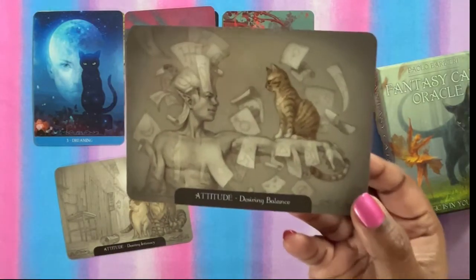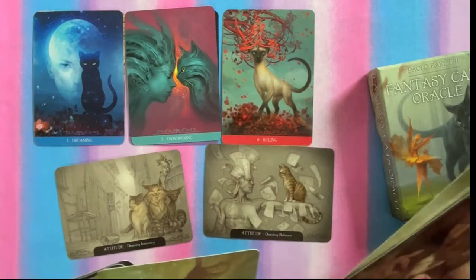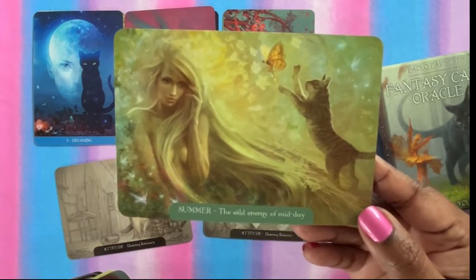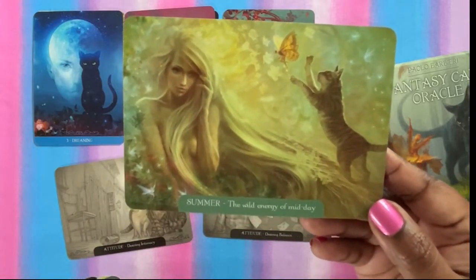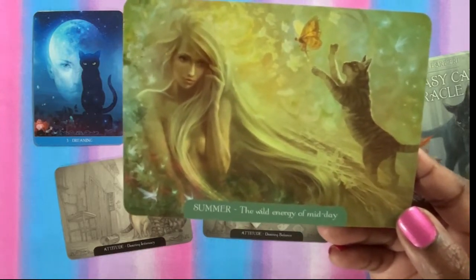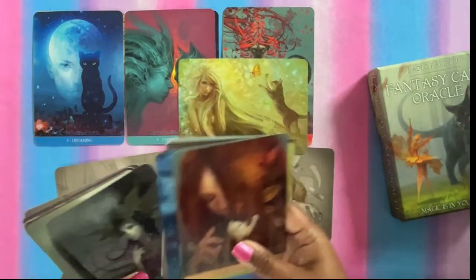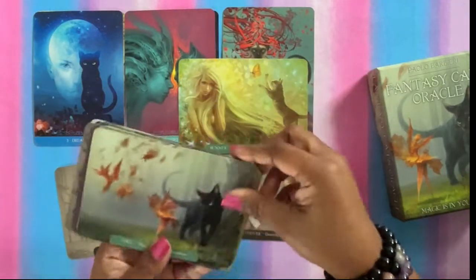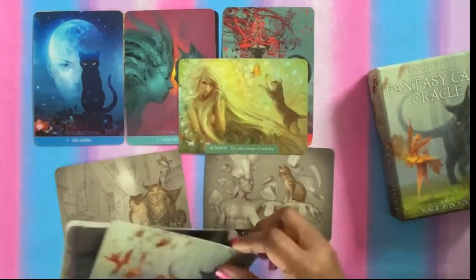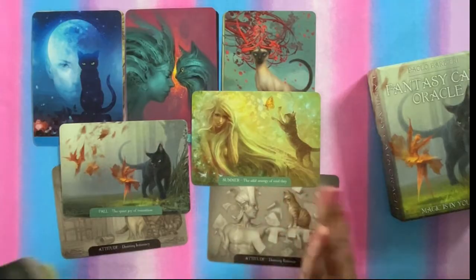Let's see if we can find another attitude. Attitude, desiring balance. And then you've got a couple of seasons. There's four seasonal cards. Summer, the wild energy of midday, and then all the seasons are in here. All four. Here's fall, the quiet joy of transition. So they do change orientation. So if that bothers you, there's that.